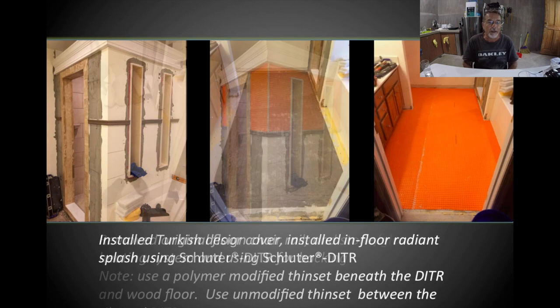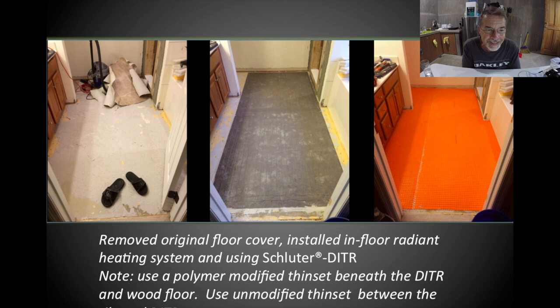Now, there was linoleum inside there. I hate linoleum. So I ripped up all the linoleum, and I put in an in-floor radiant heating system. It's basically, you roll this out. It's got the elements inside there. You use a modified thin set, the polymer modified thin set. You put it down, then you put polymer modified thin set on top of it, and then you put the Ditra on top of that.